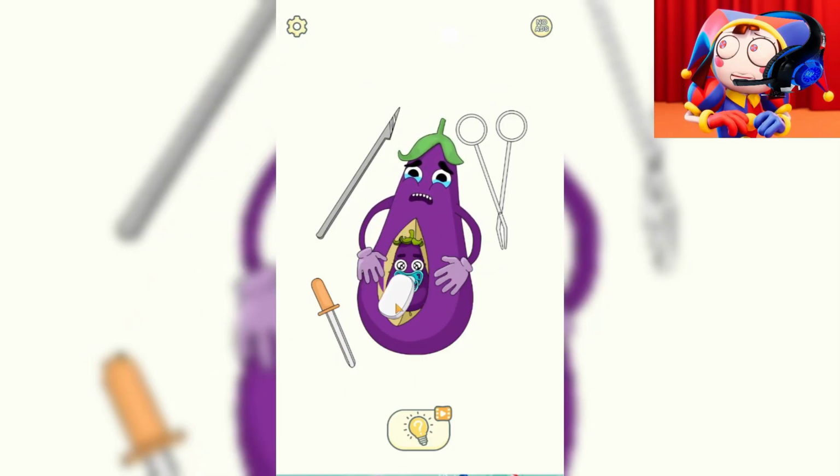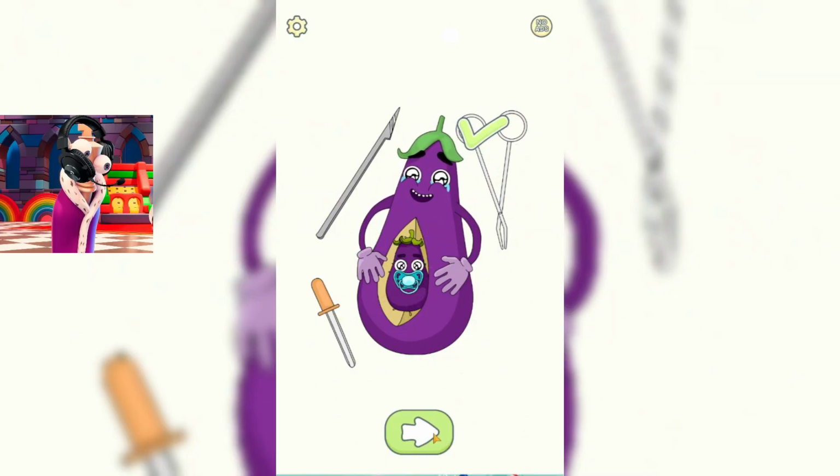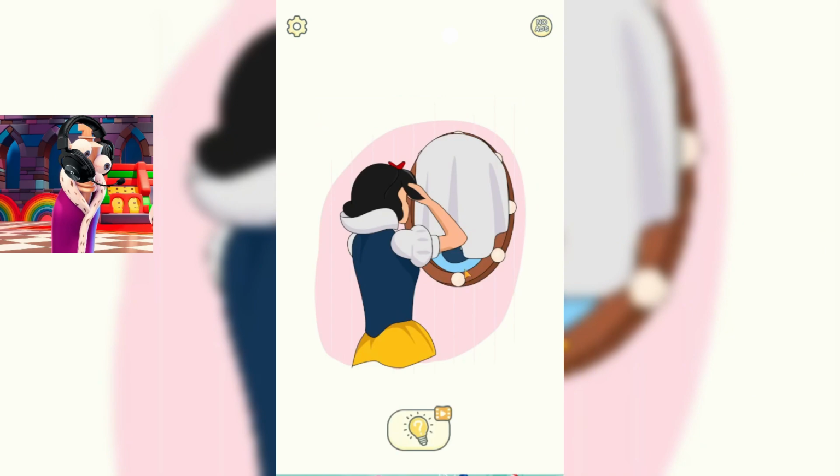Let's try to do the operation ourselves. Just look. There's a small eggplant inside. Now this eggplant will become a happy mother. And we move on. We need to help this princess see what is really reflected in the mirror.